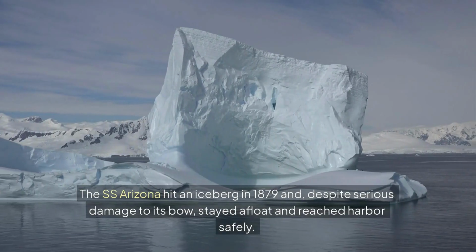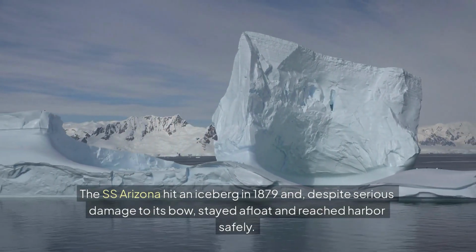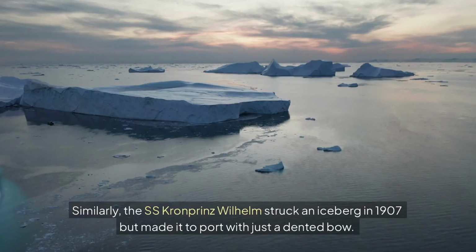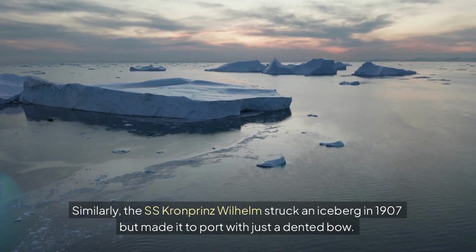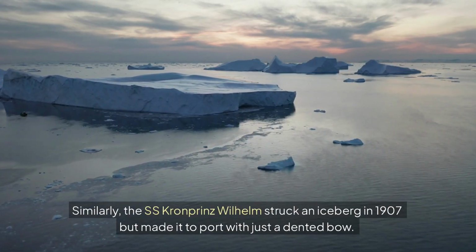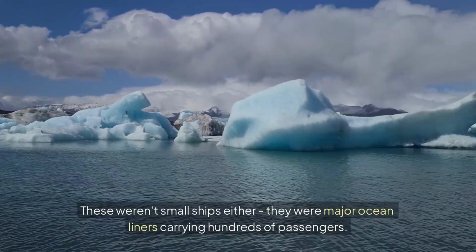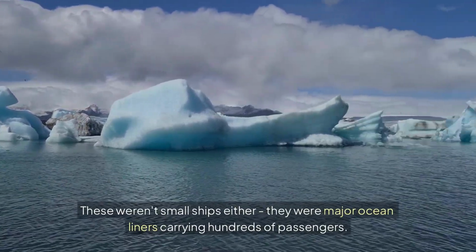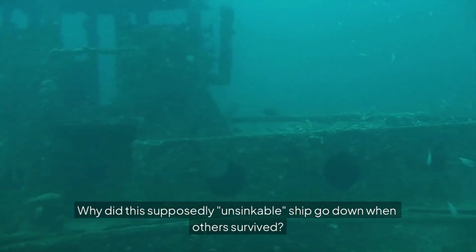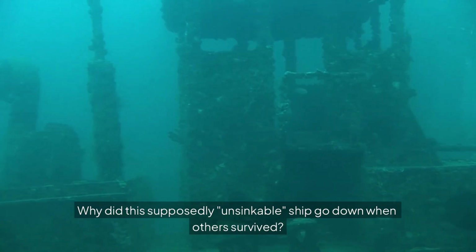The SS Arizona hit an iceberg in 1879, and despite serious damage to its bow, stayed afloat and reached harbor safely. Similarly, the SS Kronprinz Wilhelm struck an iceberg in 1907, but made it to port with just a dented bow. These weren't small ships, either. They were major ocean liners carrying hundreds of passengers. So, what made the Titanic different? Why did this supposedly unsinkable ship go down when others survived?